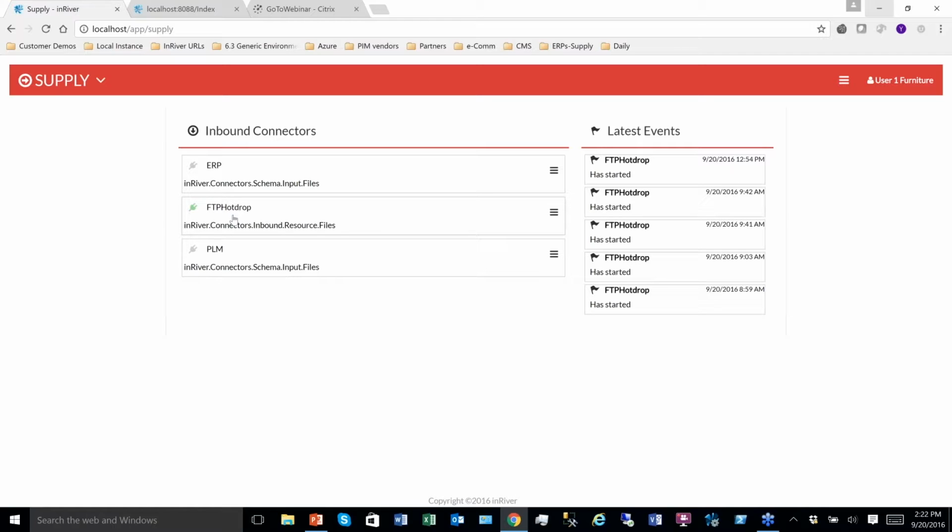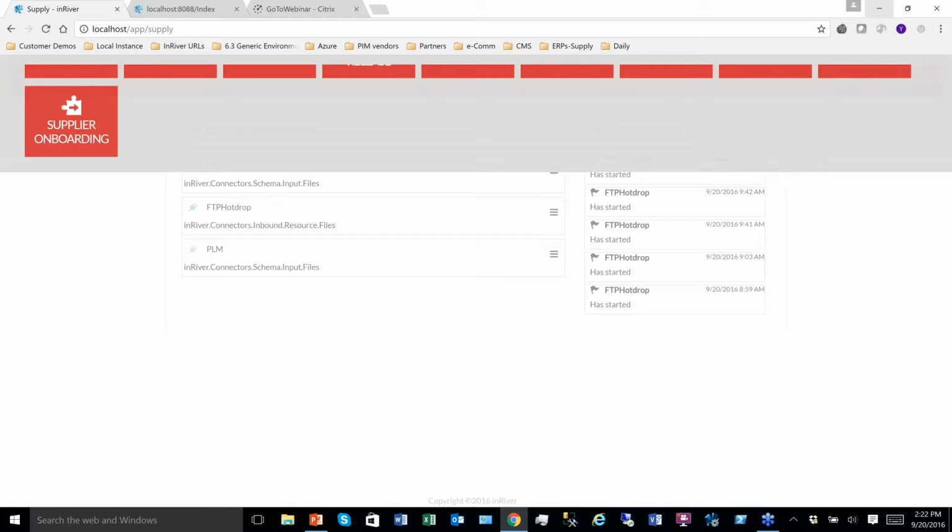Where's my data coming from? Where are my SKUs and products? Typically, they usually start somewhere in your ERP system. So whether I'm talking about a PLM, an ERP, SAP, any of those, you build up a connector and data will start flowing into inRiver for the enrichment process.